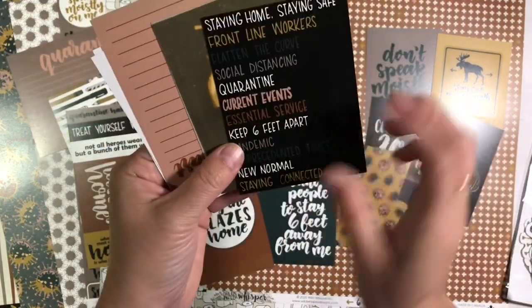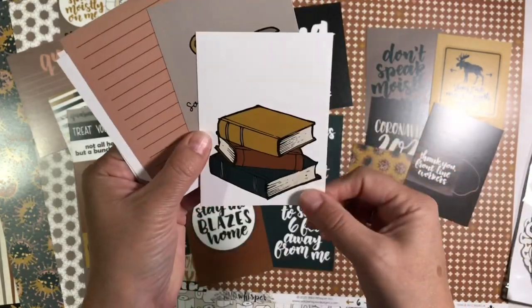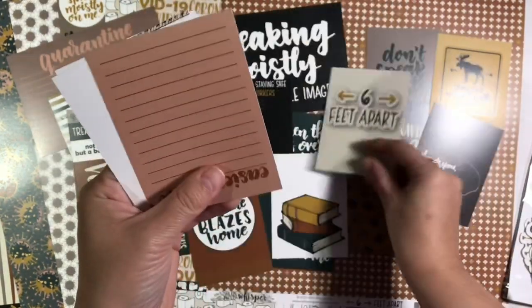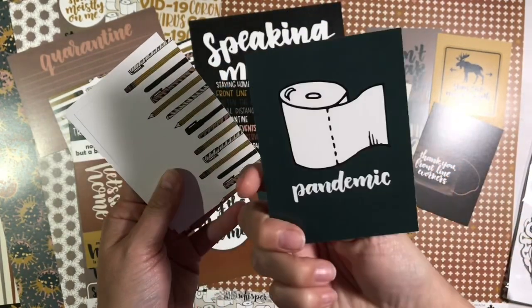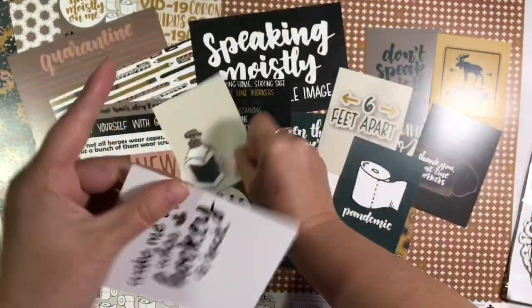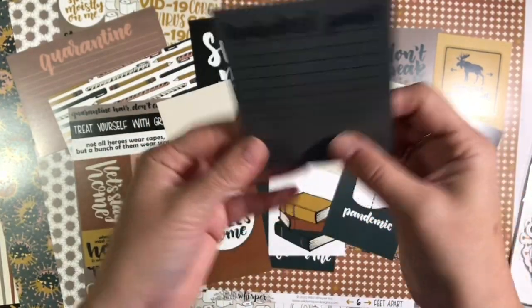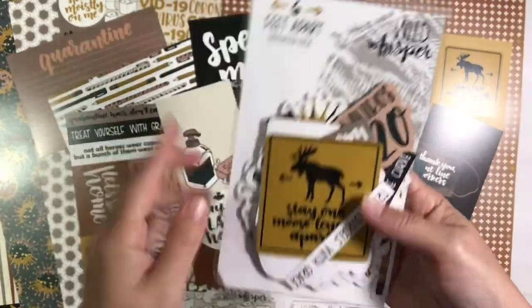New routine. More sayings. Water tap. Books. Somebody talked me out of cutting my own bangs. 6 feet apart. Another journaling card. Easiest part. Pandemic toilet paper. Pens. And soap. Wake me up when hockey is back. And hardest part. And then the 6 feet apart ephemera pack.